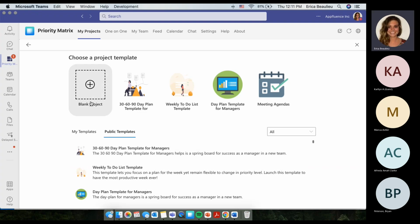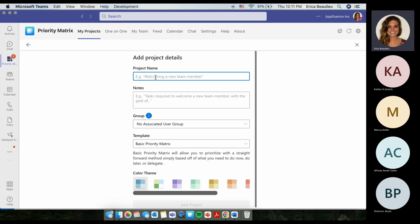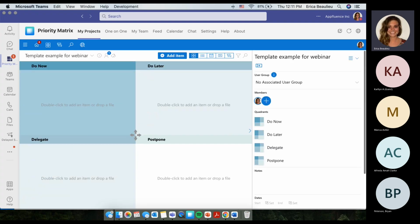Starting from scratch today, I'll click on My Project, and then I'll just call this "template example for webinar." As I set this up, I want you all to think to yourself, what templates would be helpful at our organization to set up through the system, and visualize what that will start to look like.